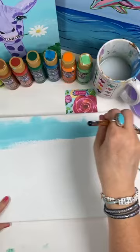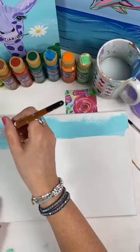We'll leave the bottom part green to represent grass. If you have not had time to get the tracer for this, you can go to my website, artgracepaint.com, and get the free tracer.